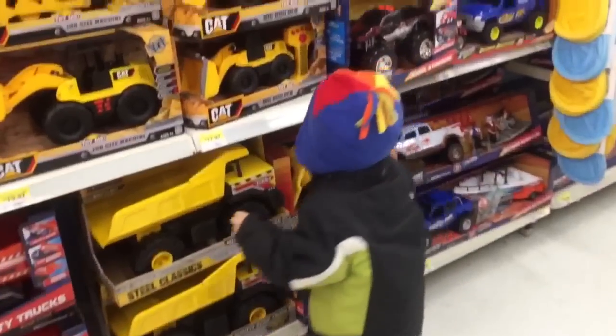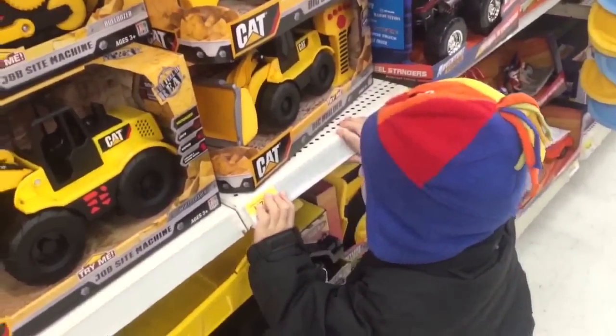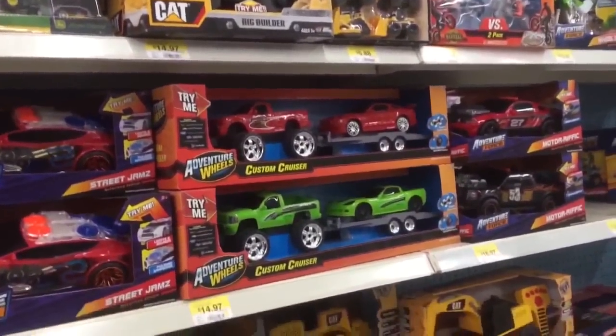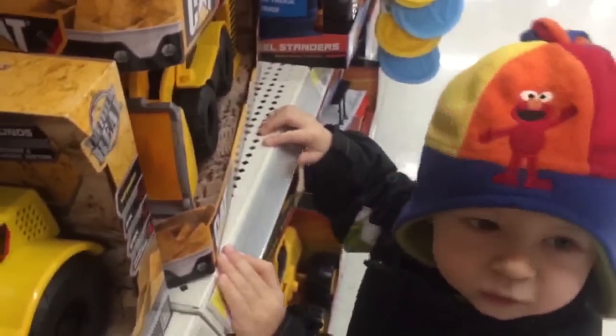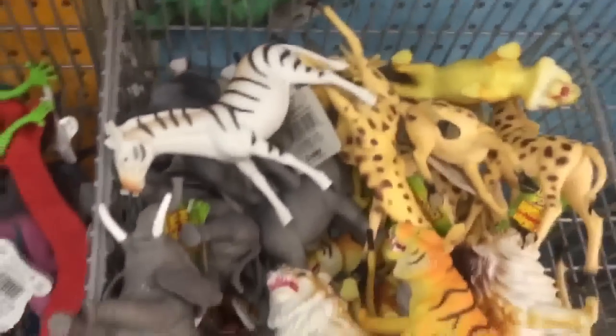Why? Scary. Yeah. Wow. There's some construction vehicles. Yeah. Do you want a truck? Cool. You want a truck? Yeah. There's monster trucks. Your favorite monster trucks? Yeah. Tractors? Okay. Wow. Okay, dokie. What else is there? Papa, no! Oh. Look, there's animals.